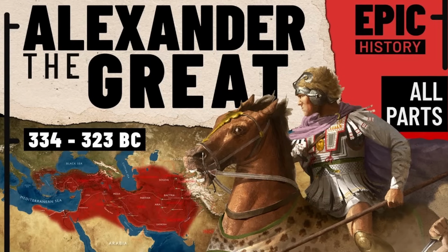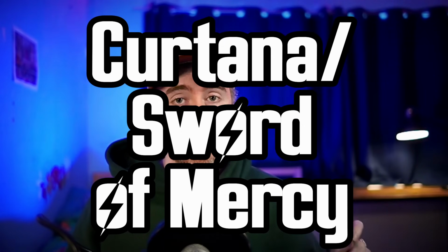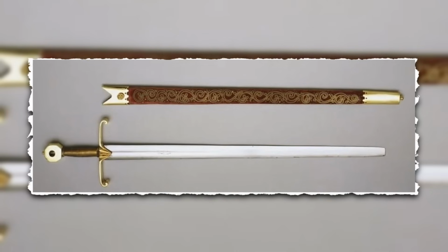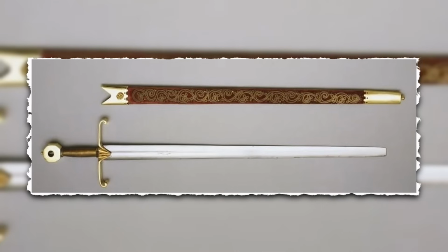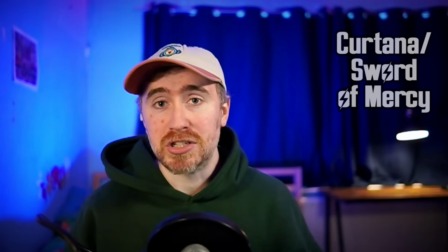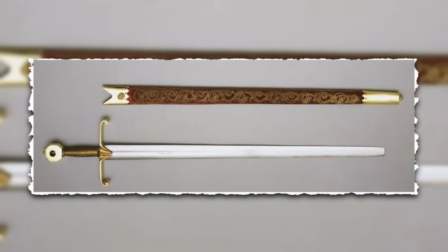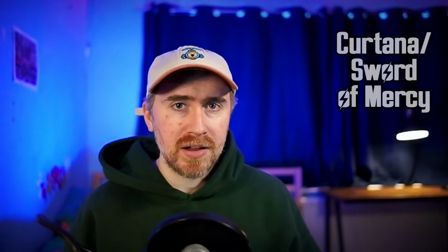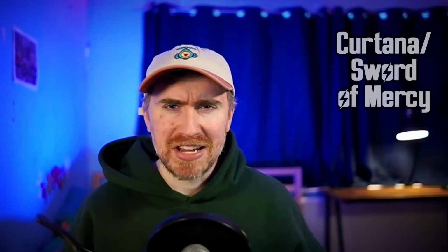of Alexander the Great. The Curtana, or the Sword of Mercy, is a sword that's one of the British crown jewels and is used in the coronation of new kings and queens. Not that there's been too many of them recently, but that is partly what it's used for. It has a blunted blade and a squared tip to represent mercy, and my lord is it a gorgeous sword. And the history for the origin of this sword is a little debated.